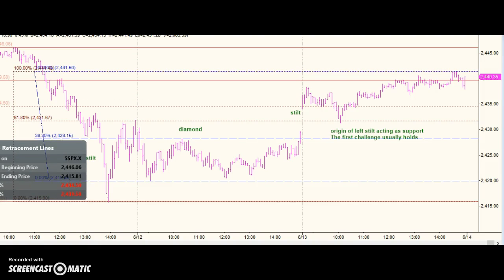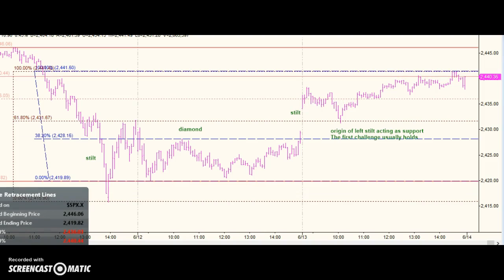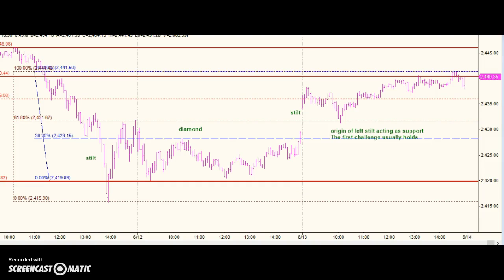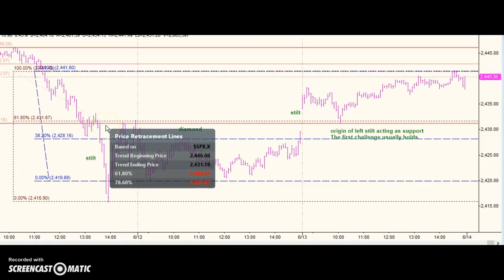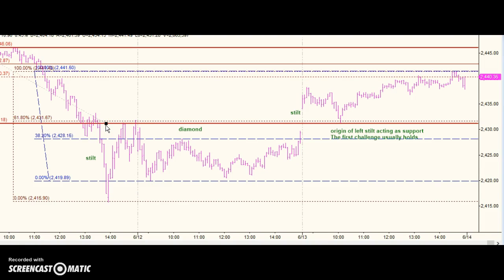There's also a Fibonacci retracement of the whole pattern from the high. You just forget about the actual low, take the next low here, and you can see the close is right at 78.6. And if you take that one, it's right at 61.8, which is what this thing is. So I have intense resistance there.